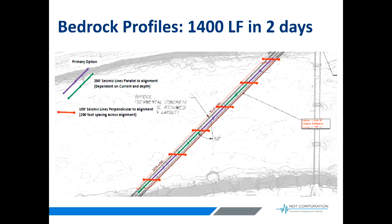Seismic refraction, proposed alignment for a new bridge over a river. And we, in 2 days, were able to map out bedrock profiles over 1,400 lineal feet, continuous profiles. Owners and engineers were still focusing on the span lengths and whether it was going to be shallow or deep foundation. Our information gave rock strengths and rock depths. Shallow foundation was applicable. It was only down about 12 to 16 feet and very valuable early on in the design process.